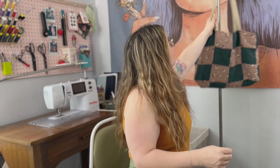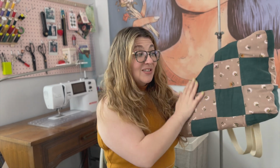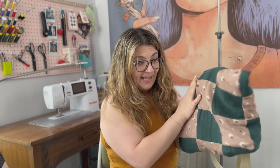I've been wanting to do this patchwork tote bag tutorial for a minute, and I've been working out a few things so that I can create a nice tutorial for everybody. So this was just scraps, and it was something I did real quick. I used the scraps from my husband and I's Brumby skirt, and I did that with this.